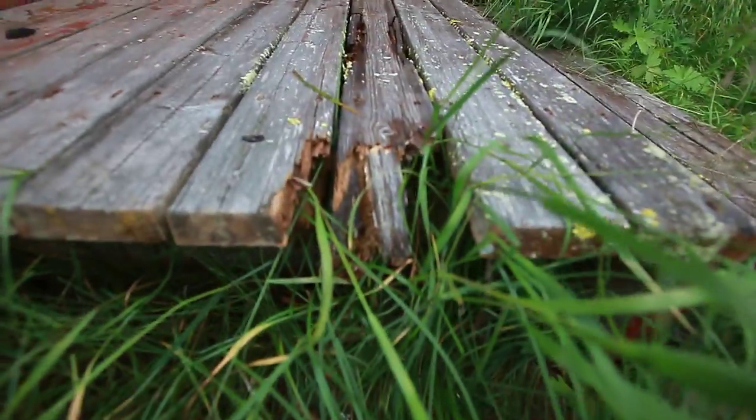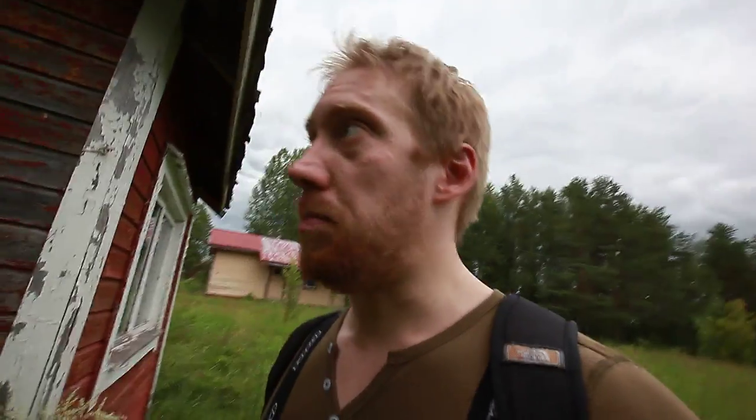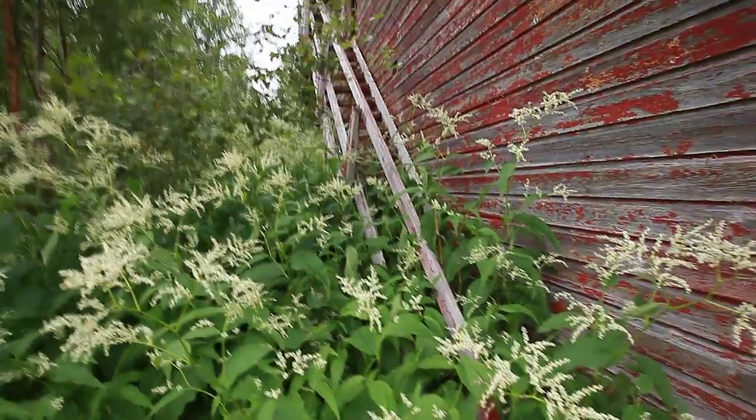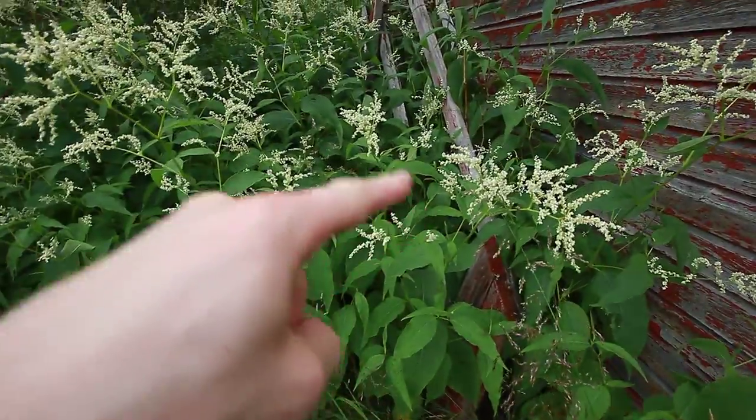Whoa, sorry. I didn't intend that. But these places are so rotten, you have to be careful. Stairs are very dangerous places. Like this one. I see the attic is there, and these are the stairs. I don't think that's a good idea, but I'm too curious.